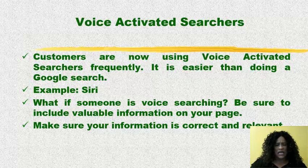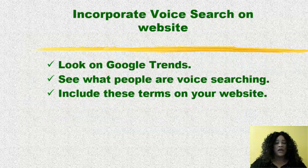So, what if someone is voice searching? If you're going to use voice-activated search, be sure to include valuable information on your page. Make sure that your information is correct, and also make sure your information is relevant for your customers. Incorporate voice search on your website. You can go back to use Google Trends, see what people are voice searching. What are they looking for? What are the keywords that they're using? And then you can use these keywords on your website.